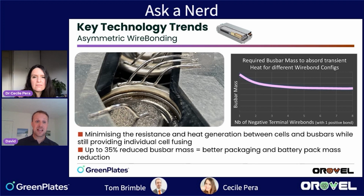But having that fuse in series the whole time, it's warm. It's got some resistance to it. So we did some testing a year back or so to really look at how we could optimize that, and found that if you do this asymmetric bonding, so you have one wire on one terminal and then multiple wires on the other, you've still got that fusing performance if you need it. But on the other side, you've really minimized your resistance losses.